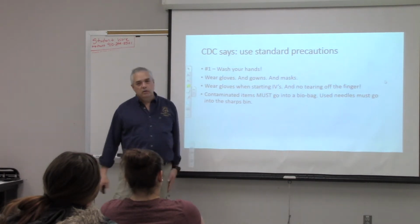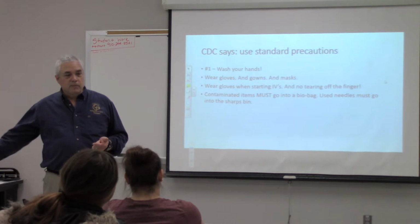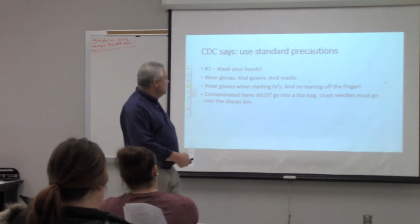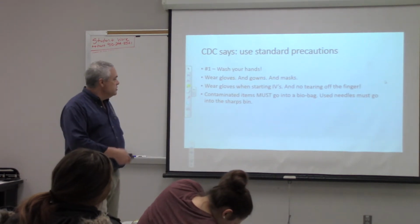Contaminated items. Okay, this is the kind of thing you also see questions about. Anything that's got blood on it goes where? Into the dumpster? No, into a bio bag, a biohazardous marked bag. What about needles? Can we just throw needles into the garbage can? Sure we can, but we shouldn't. Those are supposed to go into the sharps bin.